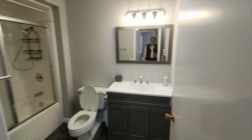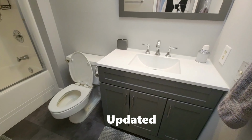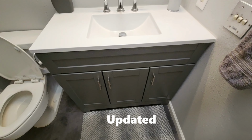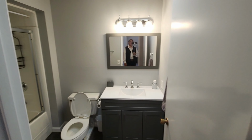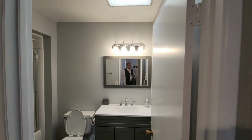Again, this is 2-bed, 2-bath. This is the guest bath. You'll see that the vanity and the countertop inside has been updated. Something else about Webb builds, that's not a light in the roof ceiling here, that's actually a solar tube.